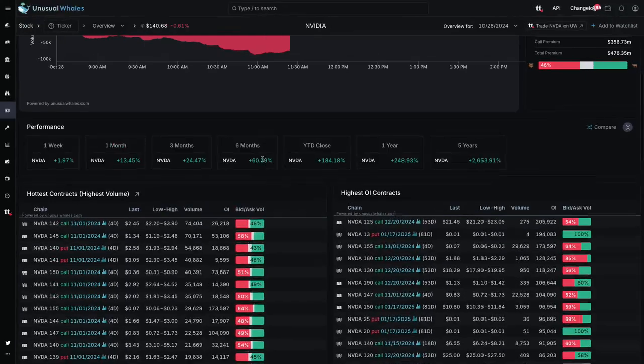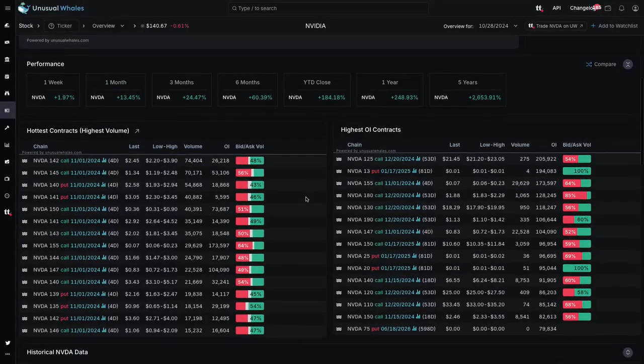Kudos to the longs there. And the pre-split, kudos to the $4. I know some people with the $4 and $5. Back when I was buying graphics cards for my computer games back in the day, I should have just been buying stocks. I know.